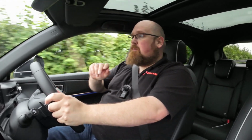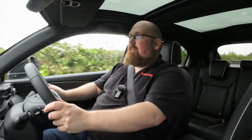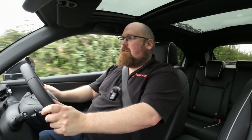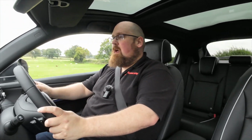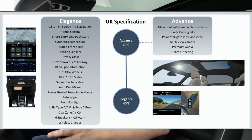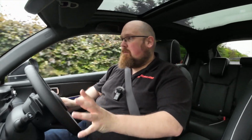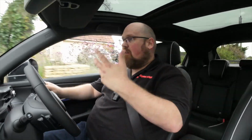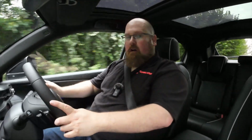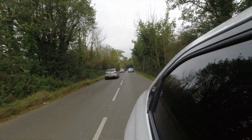Now, there are two trim levels to choose from in the ENY1 range. There is the Elegance and the Advance. Both of them come with a huge amount of standard equipment. I'll put it on the screen for you now, because Honda don't consider the Elegance as an entry-level trim. Essentially, you just get a huge amount of standard equipment, especially when it comes to safety, and then you just get a few extra creature comforts on top of them. Now, I do believe I'm in the Advance, and I got things like the sunroof, which is a nice extra.